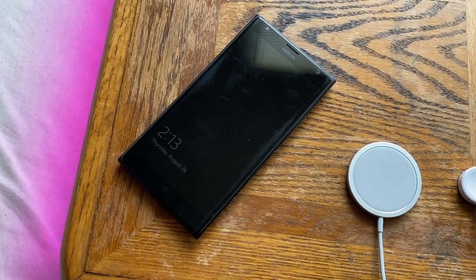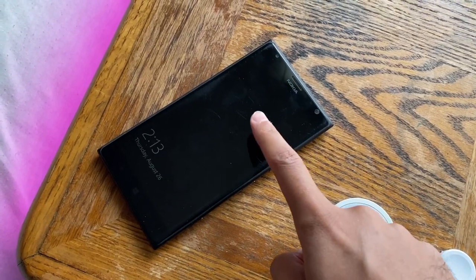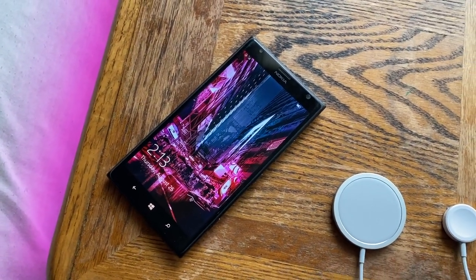It also has the glance screen feature where you can see your clock and the date even when the phone is locked, as well as tap to wake.